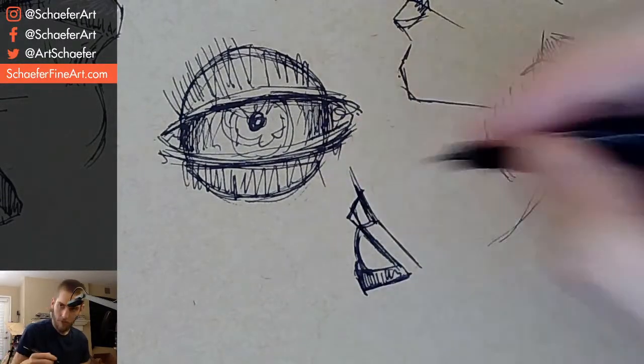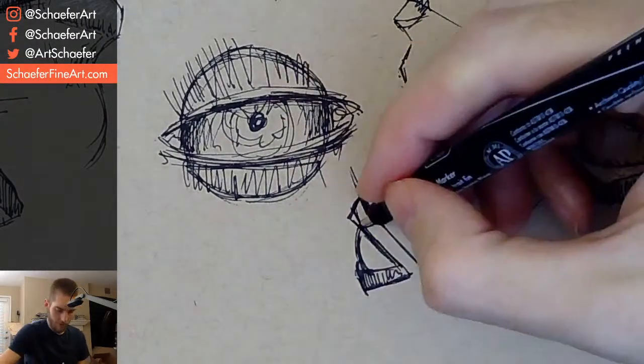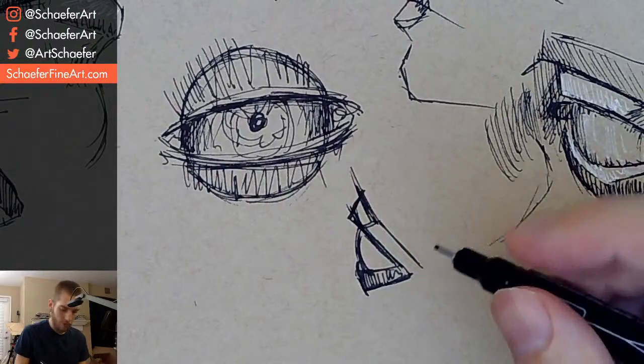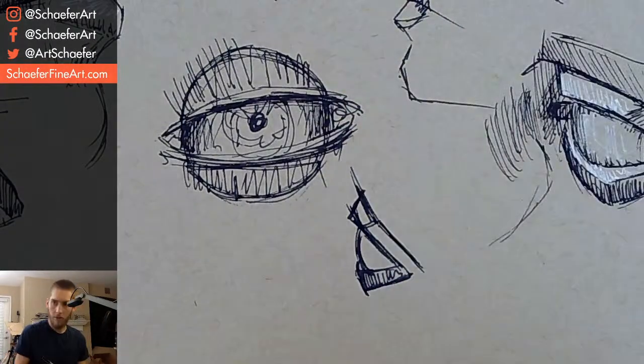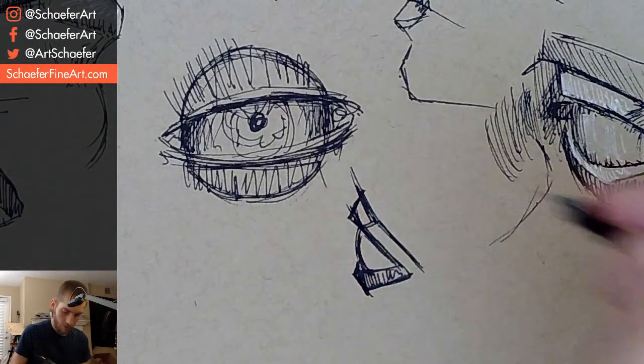That's why drawing from life is so important, because you really try to figure out these angles. I think I had the angle right, actually. If you just move your head a little bit, it changes the whole thing, and you really learn to try to portray stuff the best you can.